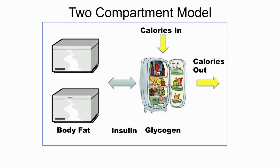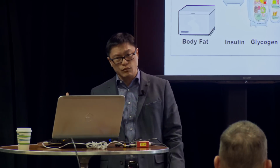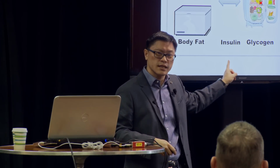What instead is a better model is a two-compartment model. That is, there are two places in the body where you can store food. You've got your fridge and you've got your freezer. Your calories go into your fridge, and your calories go out from the fridge, because that's the easiest place. But there's a third thing that you have to consider, and that is how much food goes back and forth between the freezer and the fridge, because that's what we're really interested in. This, the fat, that's the one that's much harder to get to, right? And the question is, what's controlling this? Because that's really the key.